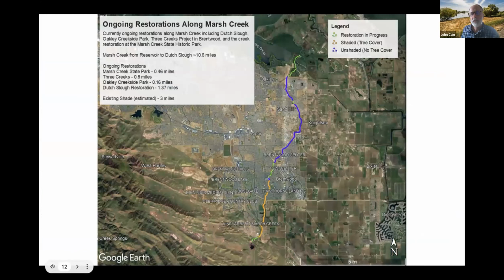Yeah, so the vision for Marsh Creek, and it's kind of grown over time, is can we create a shaded corridor from the Delta to Mount Diablo? Ben Weise at the RCD put this map together, and the little green segments are places where we actually have done a restoration project to create a shaded corridor. There's one here at Creekside Park. There's a big one at Dutch Slough at the bottom of the system. We're going to hear about these four projects, but the vision really is that maybe it's possible someday to create a shaded corridor all the way from the Delta to Mount Diablo. Next slide.